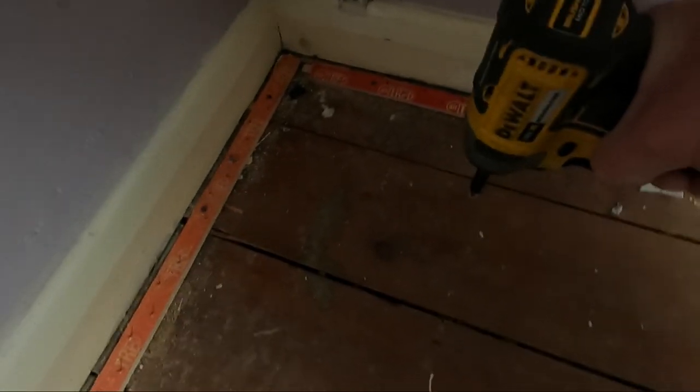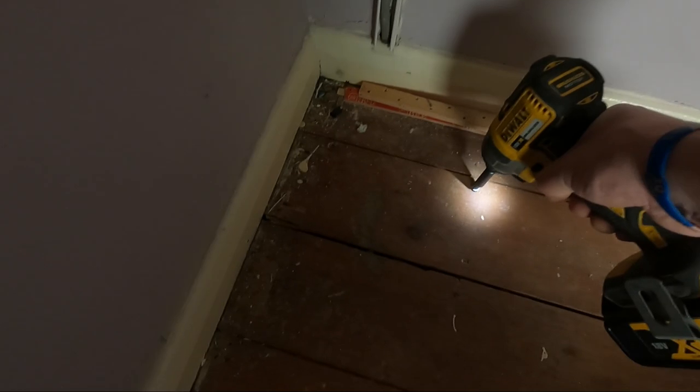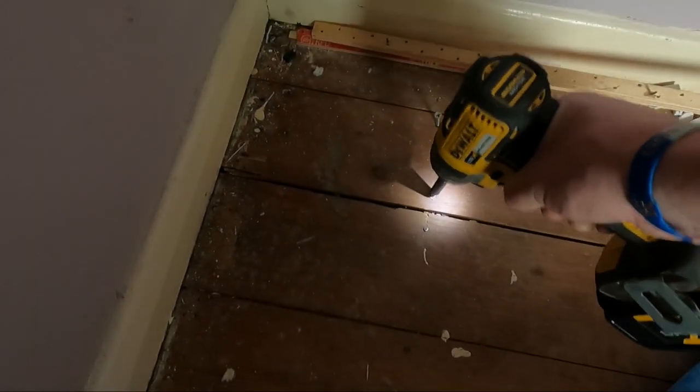Now to get under here, see what we can find. Get the carpet grippers up. This is all getting redone anyway, so we don't need to worry about the carpet grippers. What's the bets we find a JB under here? Let's have a look.